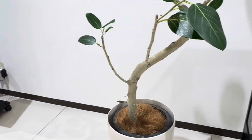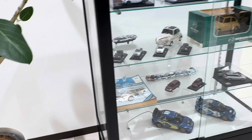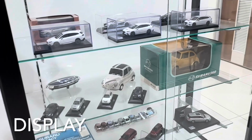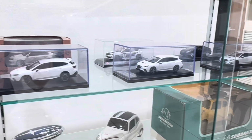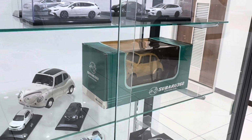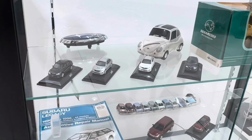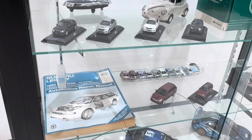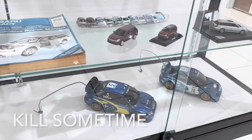I also got up and wandered around a bit. I looked at their little car display. It's a Subaru dealership, so it has some of their different car models. And I thought these little model cars were kind of cute. So I went around and looked at them to kill some time.